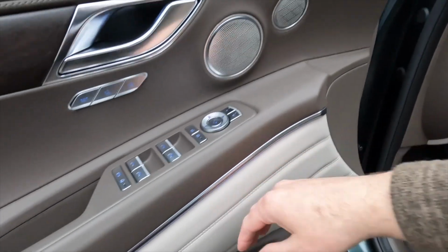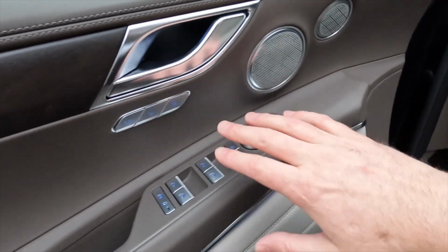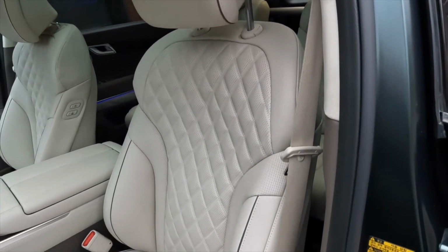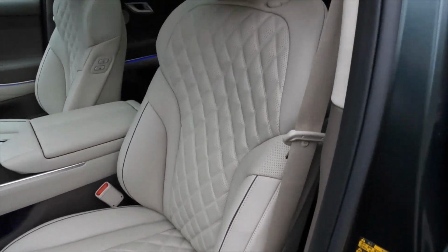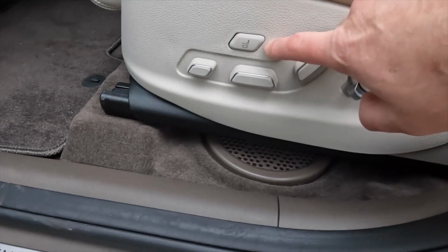Just like the back doors, we have this nice wood trim here and these different earth tones here, more of the beige color here, usual controls on the door, 2-position driver seat memory, and a couple of speakers as well. The seats themselves have nice bolsters, upper and lower, and you're looking at a Napa leather surface. Lots and lots of controls for the front seat, including massage.